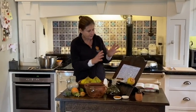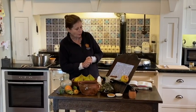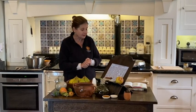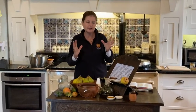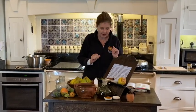Now, the recipe is called Wardens or Pears in Conserved. It was a very popular recipe at the time, so we have numerous recipes that are all very much alike. They did copy each other a lot in the days before copyright.